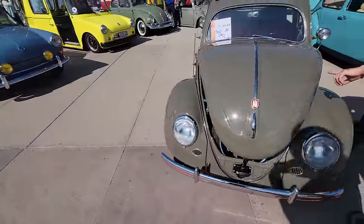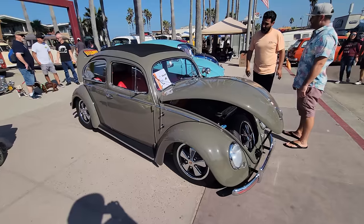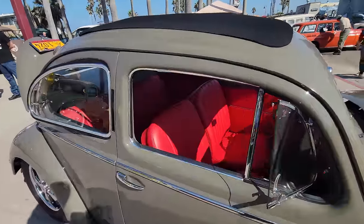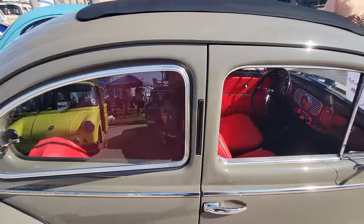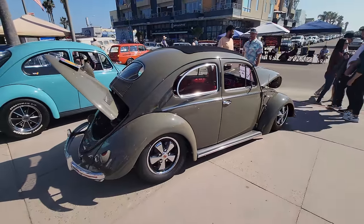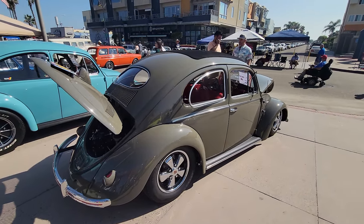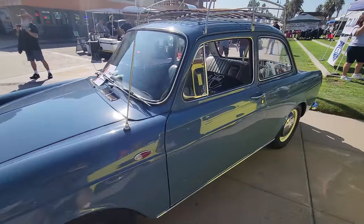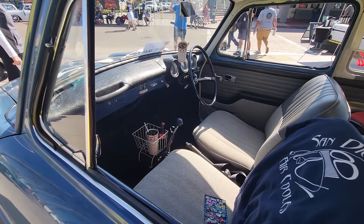This one here is on bags. He did the whole thing. Got it up here, aired it down and all that. Missed it though, I was over filming stuff. Oval rag. Nice car. Early notch. Right hand drive too. Wow. Cool.